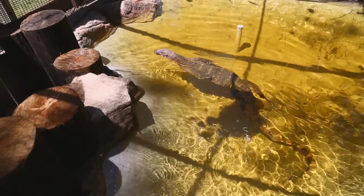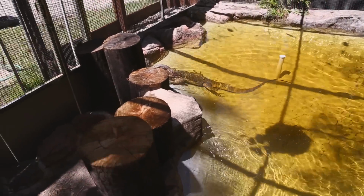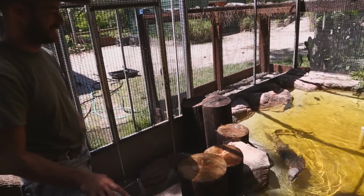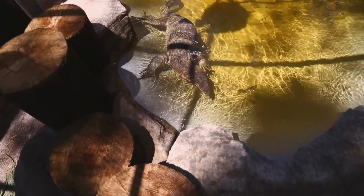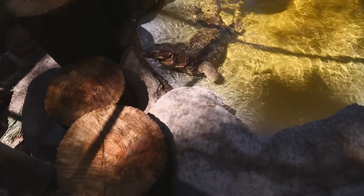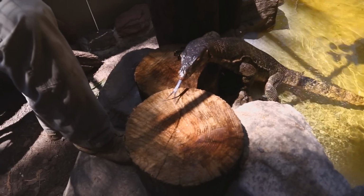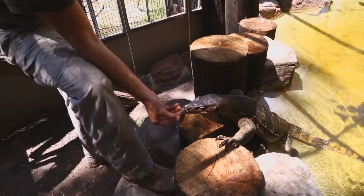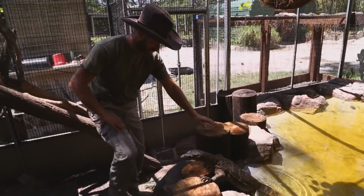This is how these animals are supposed to behave, man. They're supposed to have some nice water to swim in. I mean, what good is a water monitor if there's no water? There he goes. Doing a little lap. Awesome, man. Nice. What's up, buddy? Well, there you have it. Slinky's watering hole, man. We're gonna let him get used to it.